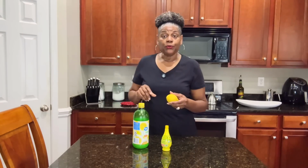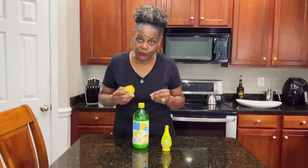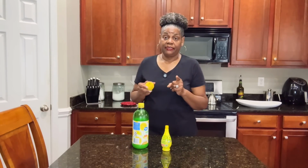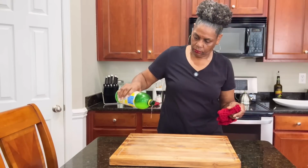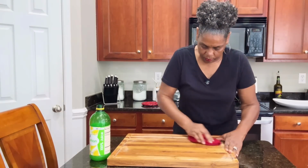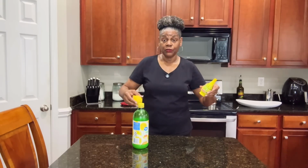Lemons have amazing uses. It's the natural citric acid in lemons that makes it an excellent degreaser and disinfectant. Plus, it leaves an amazing fresh scent. Lemon juice is one of my favorites because you can use it to clean cutting boards. You can clean brass with it. You can actually add a little lemon juice to your vinegar solution and it'll have even more cleaning power.